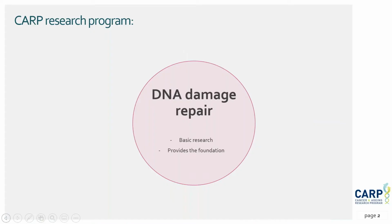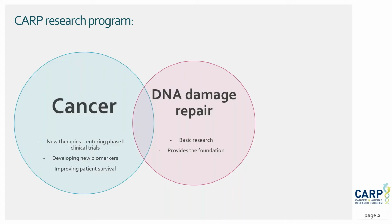So our lab has a core focus on DNA damage repair, and this really provides a foundation for all our research projects. This feeds into our cancer-focused work, where our lab is currently running a phase 1 clinical trial for a new cancer therapy. As well as this, we're developing new biomarkers, which is the focus of my study, and this is really driven by the goal to improve patient survival.